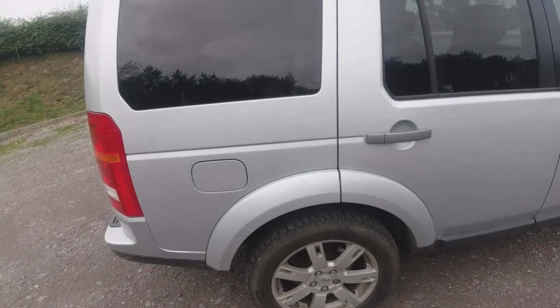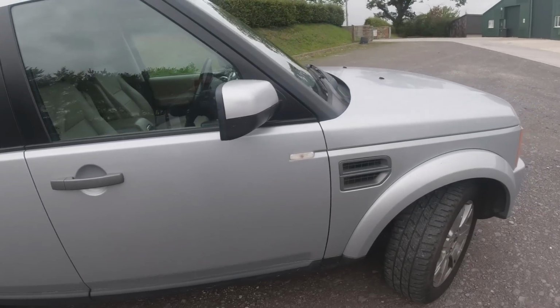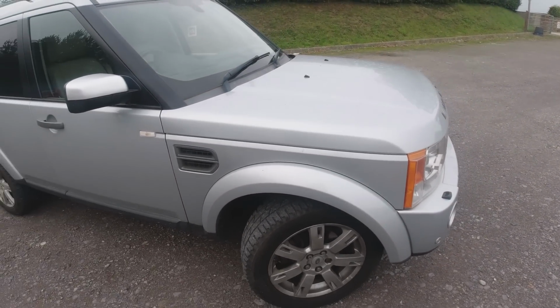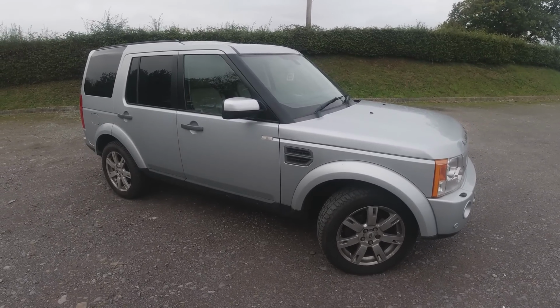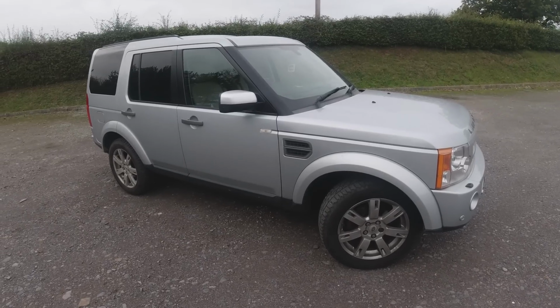The rest of it all seems in very good condition, which indicates to me, along with the mileage, that this hasn't been a workhorse looking at it. Obviously, you get two types of Discovery down here. You get the Chelsea tractor Discoveries, where people are just using them as local runabouts to school and so forth, but then you get the farmers who really work them hard.